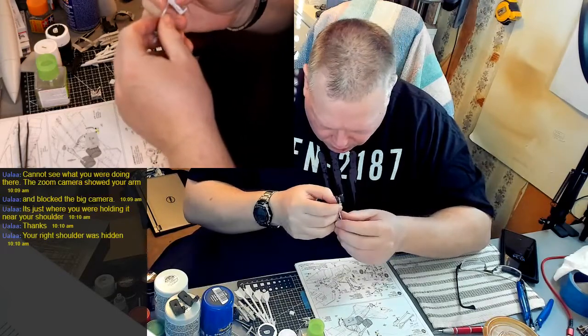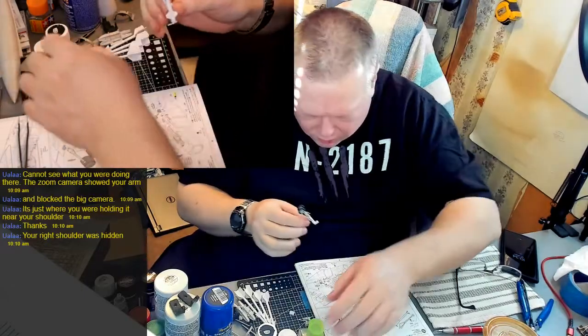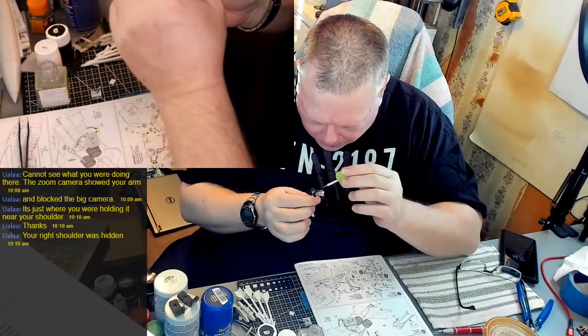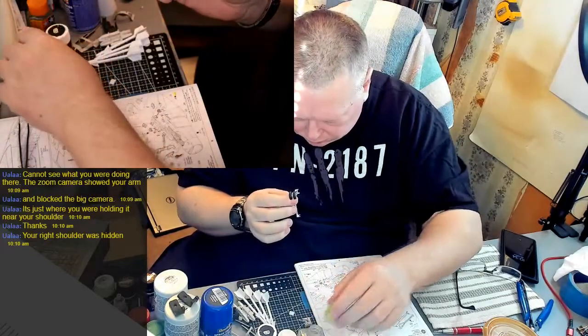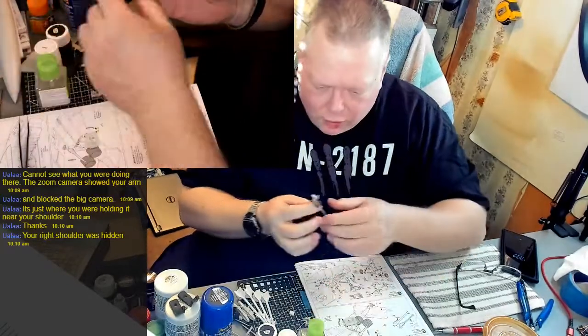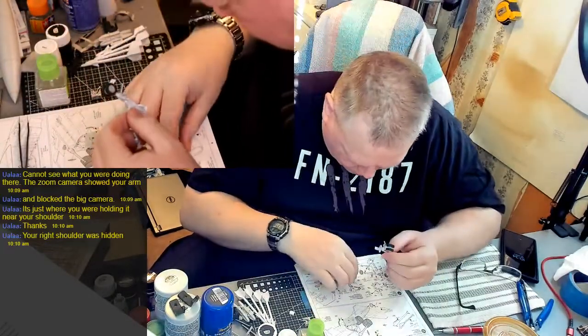The beauty of the thin set is you get to let go of the piece nice and fast, and you don't have to sit there and try and hold it for 2 minutes.